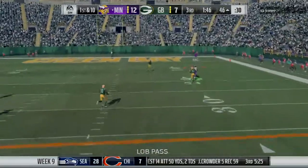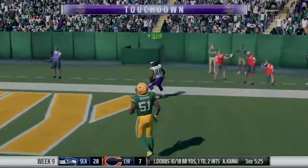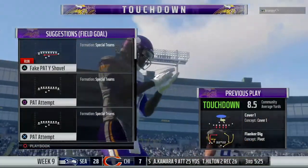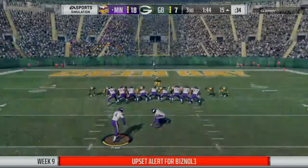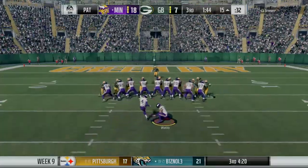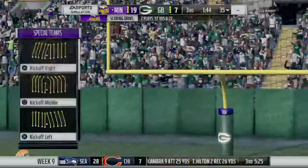He's going to float this one deep right side. And this is taken in at the 5. Touchdown, Vikings. A great effort there. His 17th touchdown now on the season. And the interception by the Vikings D leads to a touchdown. And this one gives his guys a 12-point lead.